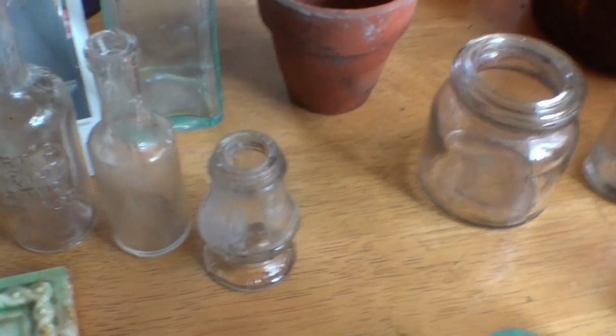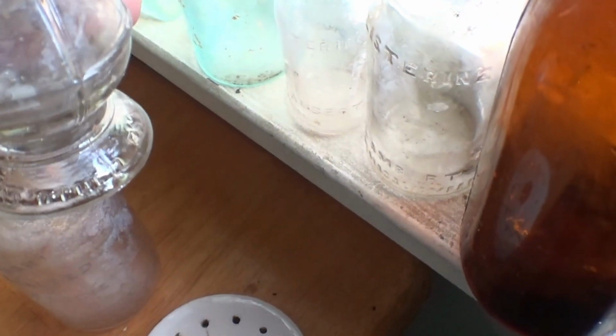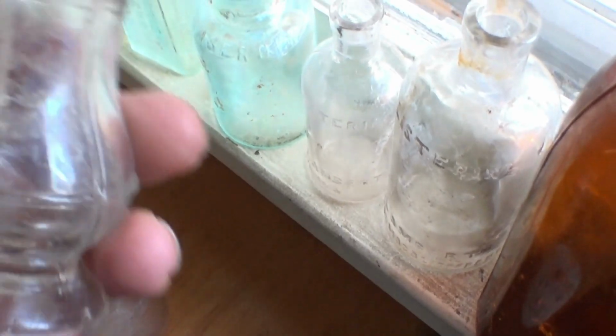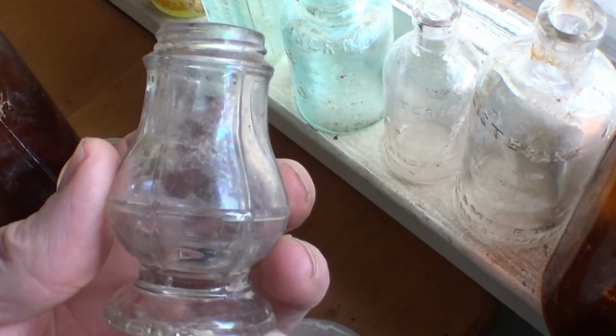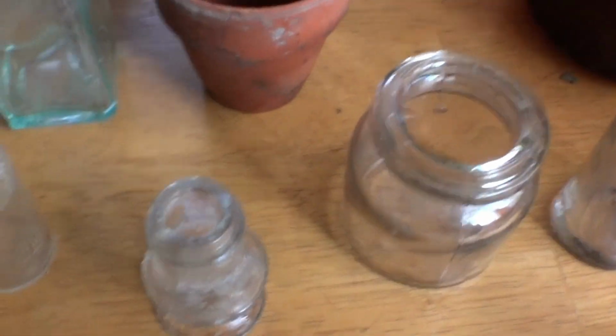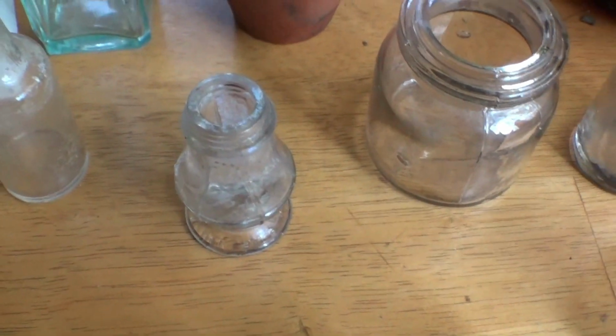And there's a little candy jar, like a lantern. And it's probably got the patent date on it, 1902 or 1904, something like that. I don't remember what it was, but it's missing the top, but the little handle thing would have had a brass cap with the handle on it.